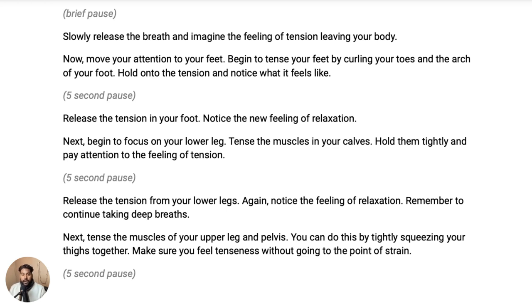So you're going to tense the calf muscles. So just tense them now, hold them tightly, and pay attention to the feeling of tension for 5 seconds. Hold it, 5, 4, 3, 2, 1, and release the tension from your lower legs. Okay, again, notice the feeling of relaxation.